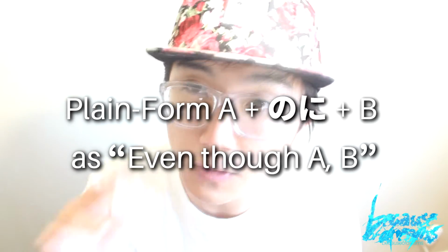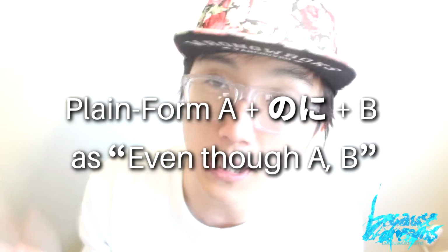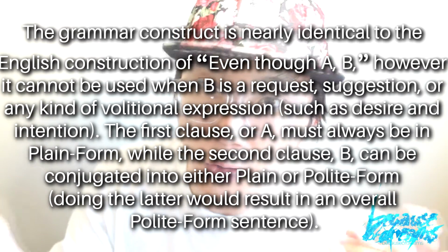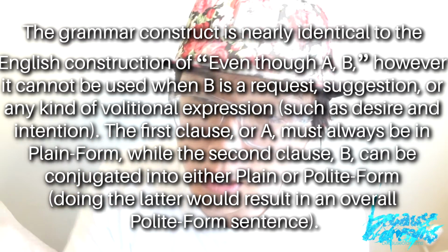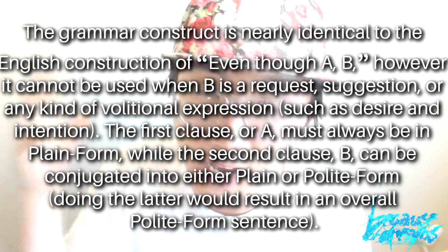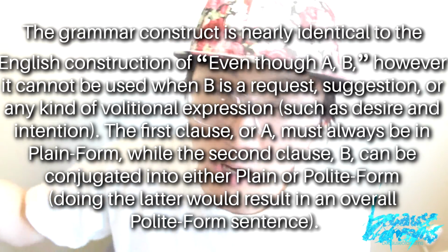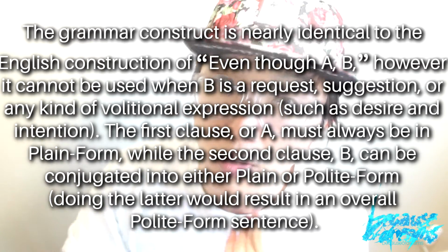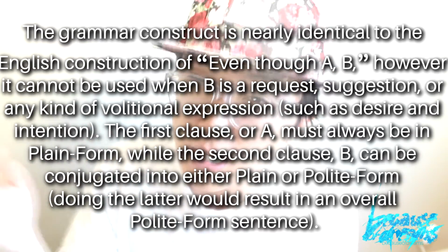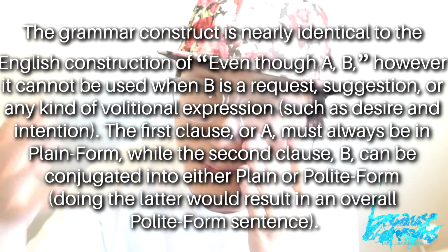So that's the basic structure of the Japanese grammar construct, but there is a little tidbit of information that we need to know beforehand before we actually go into the examples. When we use this grammar construct in Japanese, even though it's going to translate to English as "even though," it's not going to be completely identical. If we want B, the second phrase, to be a request, a suggestion, or any other kind of volitional expression on behalf of the speaker, we can't use this grammar construct. Instead, we'd use the contraction "ga" or some other grammar construct that means "but" as opposed to "even though." The no-ni grammar construct that we have here that translates to "even though" is more suited to matter-of-fact statements as opposed to personal expression, basically.